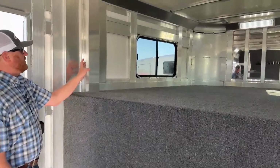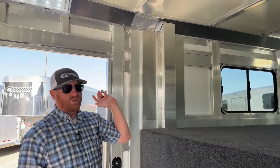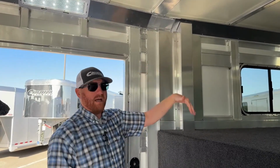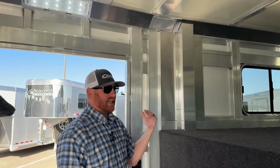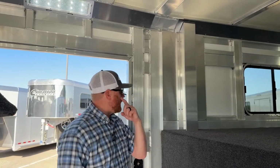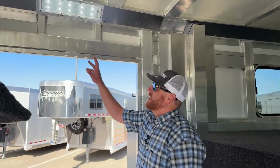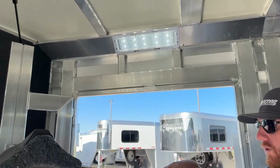Now you're going to see this piece coming down. This trailer is actually equipped with a 12-volt solar panel up top as well. So that solar is going to keep that battery nice and charged up, just continually, which is fantastic. Again, another reason why it's going to give so much more life and longevity to that battery is because with the solar, it's going to keep it charged up. But that's what that piece is there that you're going to notice. Then again, there's an LED light, one above each door.